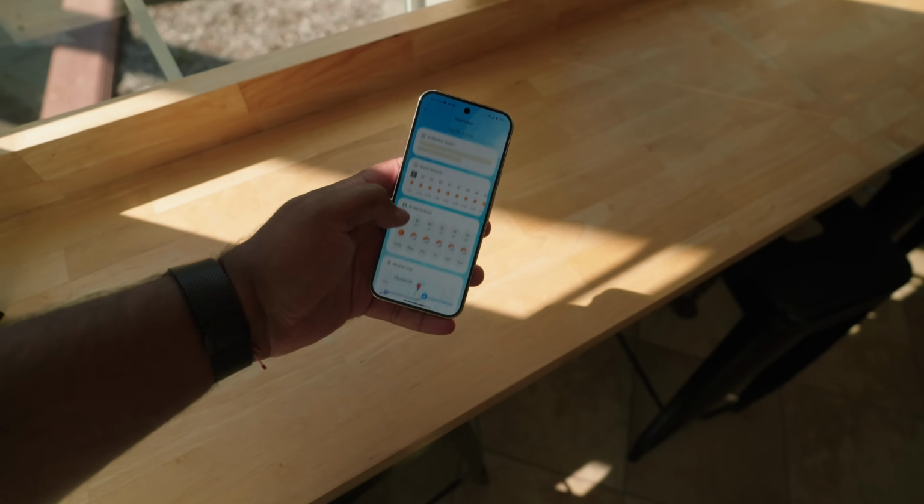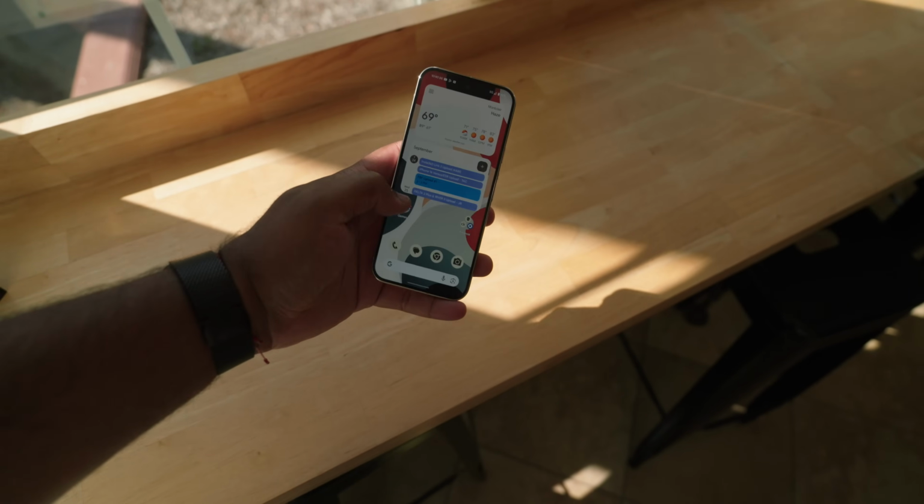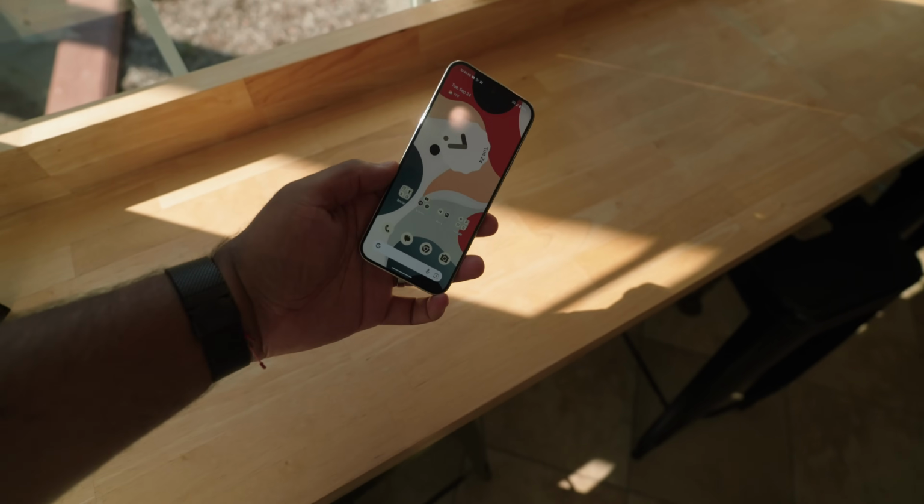I haven't been able to put this phone down, and to provide perspective, my desk looks like a Best Buy pop-up shop. I have every phone at my disposal.